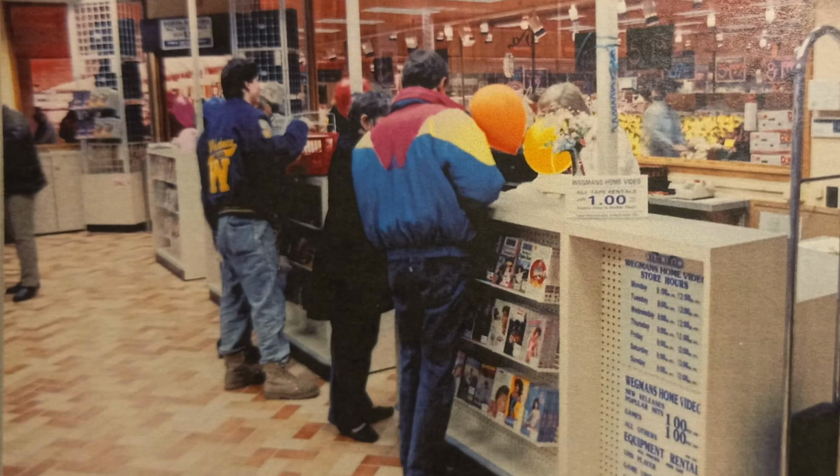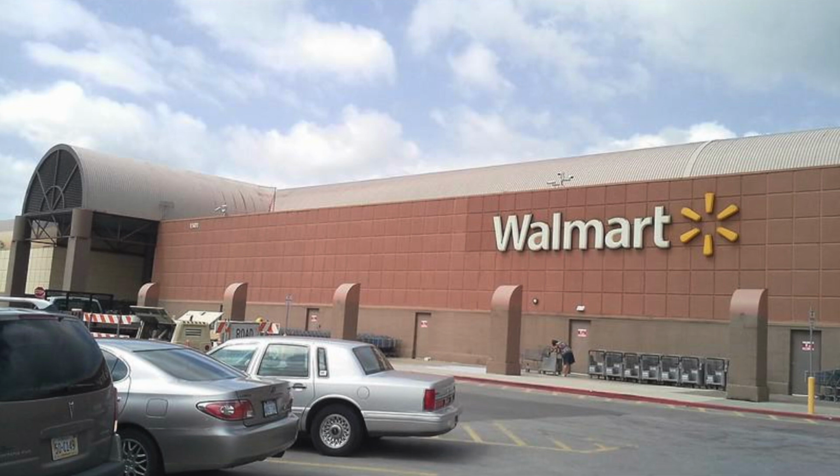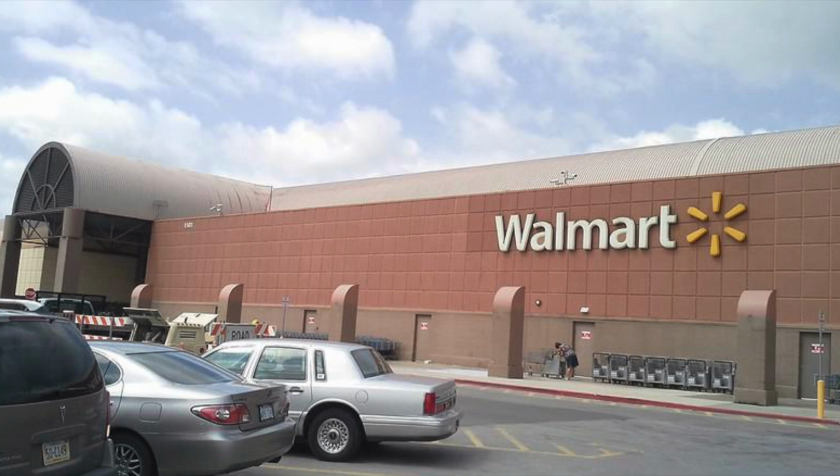And the original massive mall-like Hypermart in Kansas City closed. It simply had too much space. That happened in 2007 when the transition was made in Kansas City to open the newer Walmart in a different area of the city. But guys, that is the story of the Hypermart USA. It's Walmart trying to go even bigger.